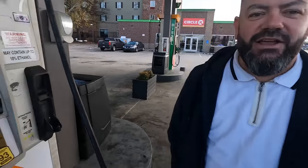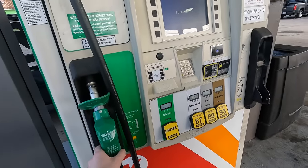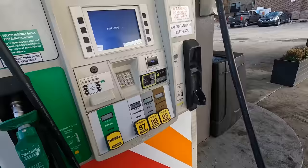It kind of takes its time though, doesn't it? Yeah, it is a little bit slower. I almost put diesel in. Yeah, because diesel's difficult. Green, yeah, in England, unleaded is green. Diesel's black. Black, yeah.